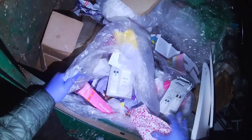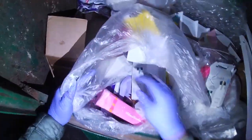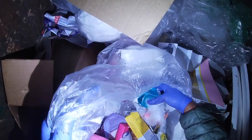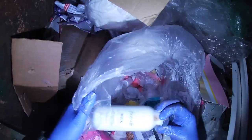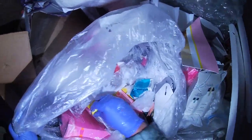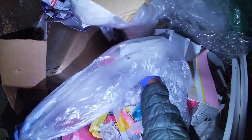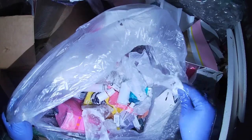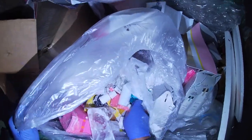Makeup bag that they didn't cut. Two of them, so. Another one of these. I swear I hate going through this stuff. This seems full.